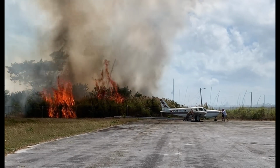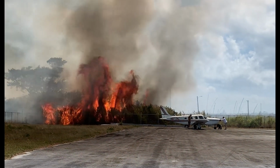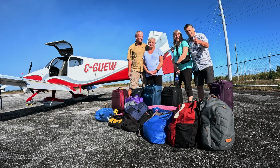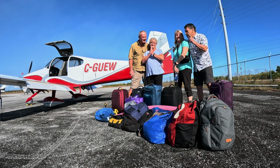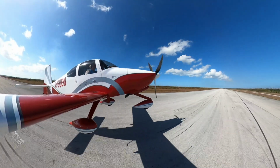We're about to leave Abaco Island, but first, another plane needed rescuing from the encroaching wildfire. What the RV-10 is capable of is nothing short of amazing. Up, up, and away.